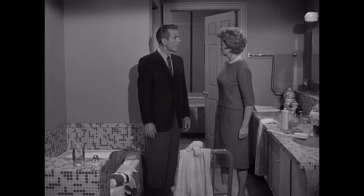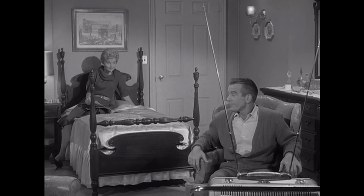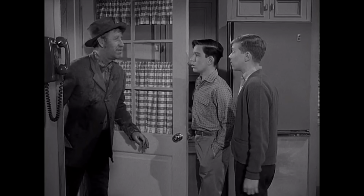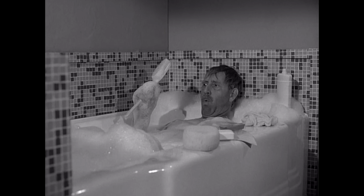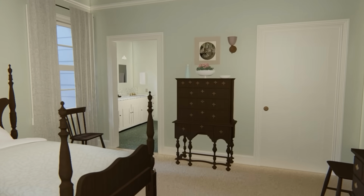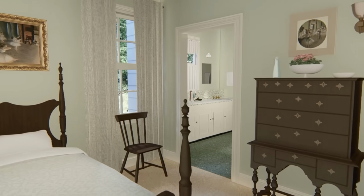Some things that took place in the parents' room: Ward and June keeping themselves out of the way while Wally throws a party, and Beaver helping out a stranger who ends up taking a bath in his parents' room and helping himself to one of Ward's suits. Now we'll take a spin around their room and then tour the entire upstairs.